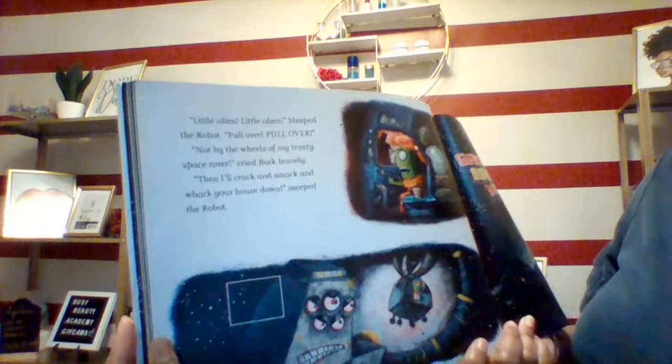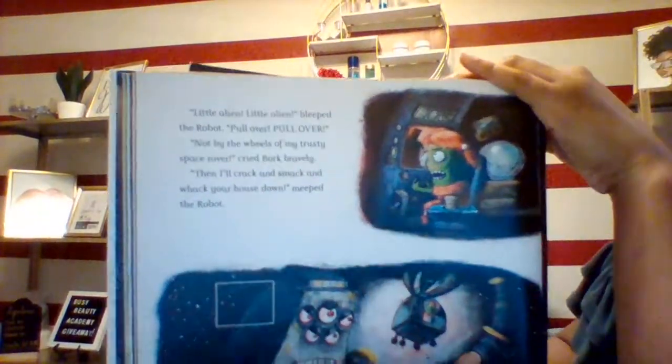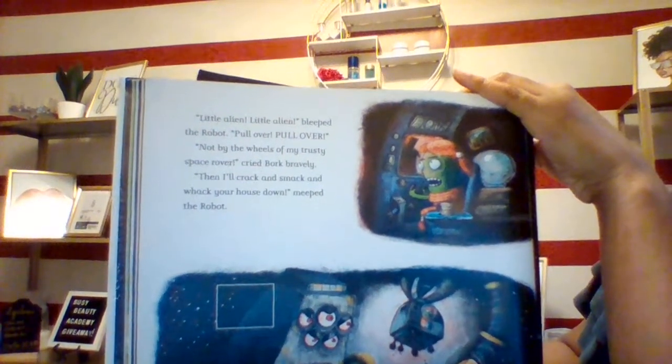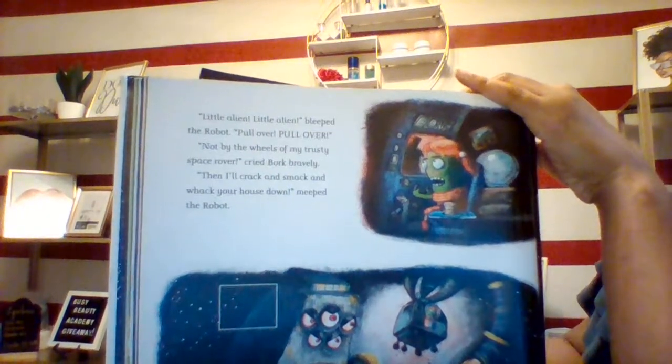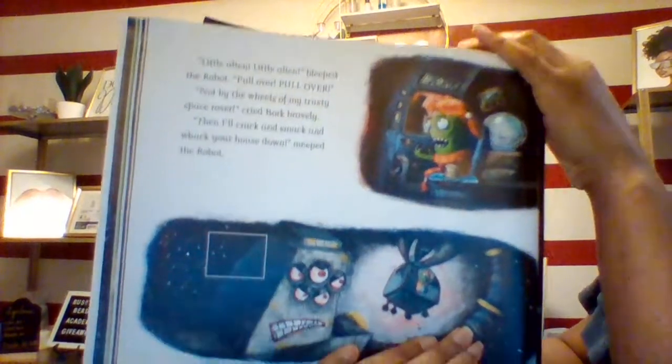Little alien, bleeped the robot. Pull over, pull over! Not by the wheels of my trusty space rover, cried Gork bravely. Then I'll crack and smack and whack your house down, meeped the robot.